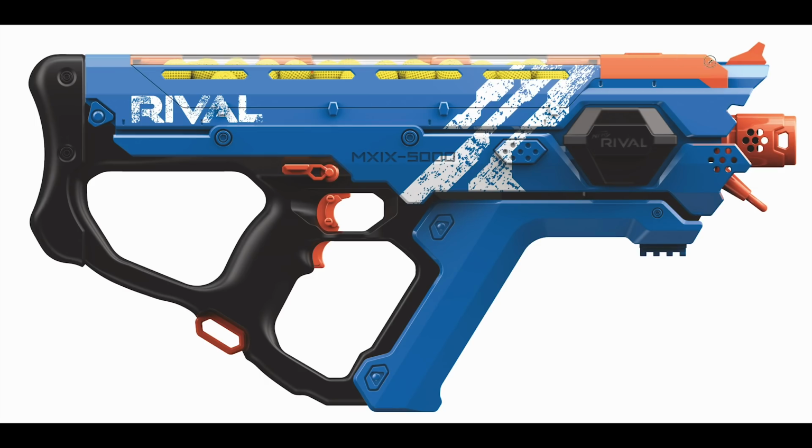50 round capacity, which is smaller than the Nemesis and certainly smaller than the Prometheus, but this has a much smaller footprint than the Nemesis. So maybe if the Nemesis was too big for you and you want to run faster and shoot a little faster rate of fire, this one will be for you.